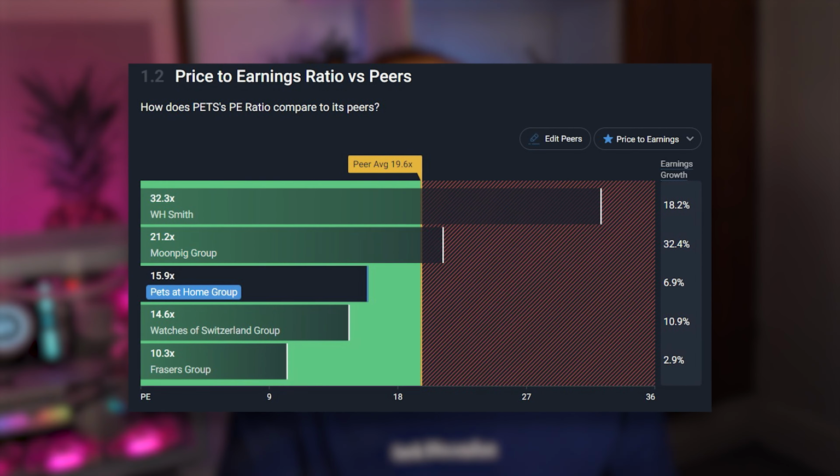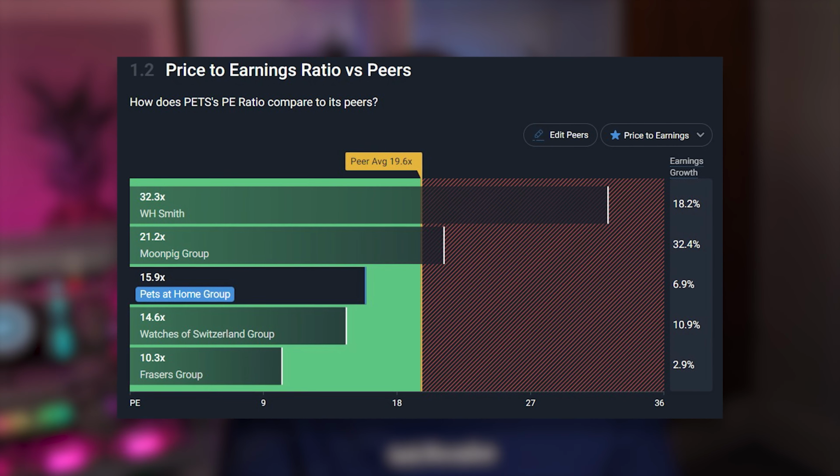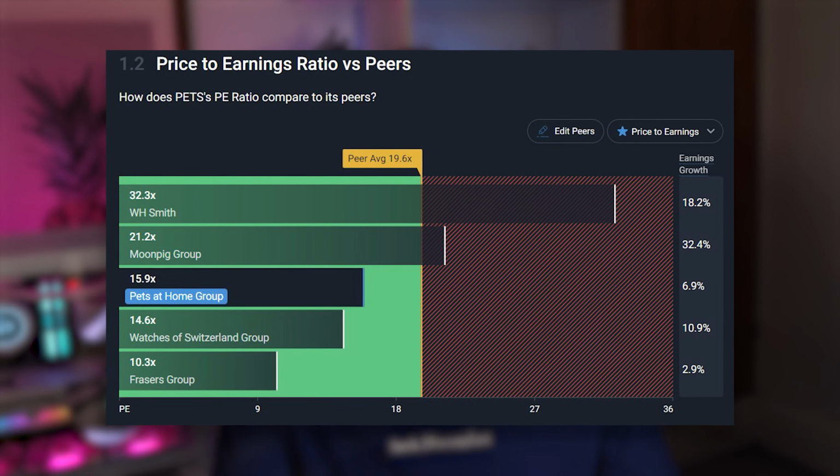A good example of this is when you look at the PE ratio to work out its value, it's compared to the likes of WH Smith's and Moonpig, which are nothing like it. Because there's no one to compare them to, they just group them in with a specialty retail industry. After a number of challenging years, the company is now well positioned to deliver consistently strong profit and dividend growth.